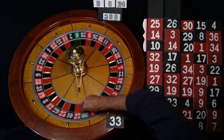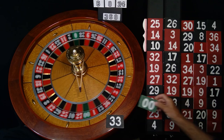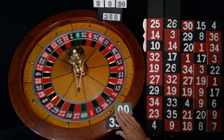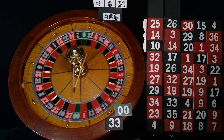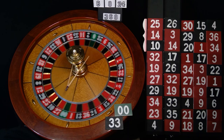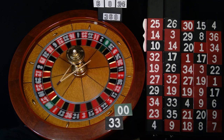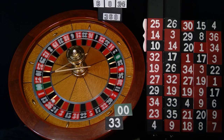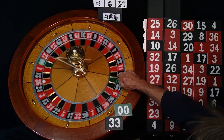Double zeros. Took this long. Look at that. Thought I was going to get away without them? No. I don't want any of these after double zeros. But we'll just see. Look at this. 36. Nope. Nah. I'm going to pull the plug on that.